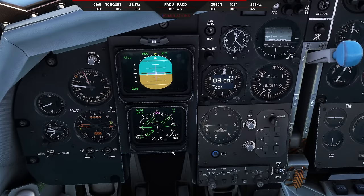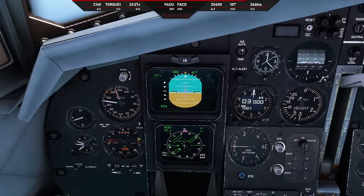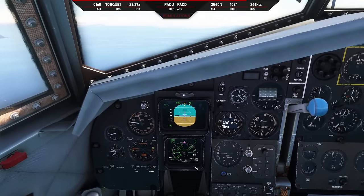All right, 328 is set. Now I'm gonna go back to my course 1. So when VOR 2 is centered, that's when we're on it. I'm gonna turn 10 on course 1 here again, but we're not gonna turn the aircraft yet.